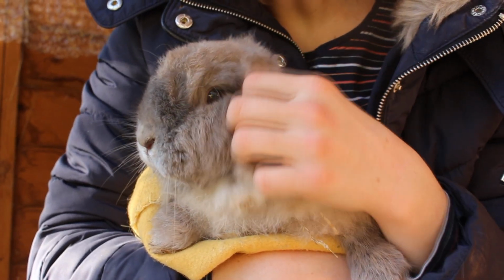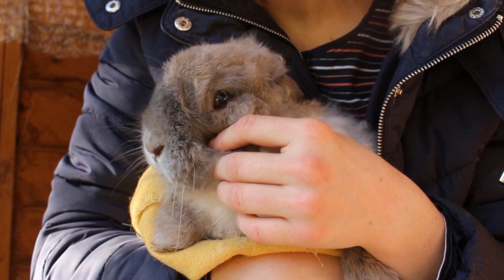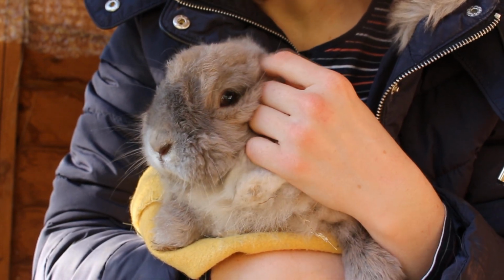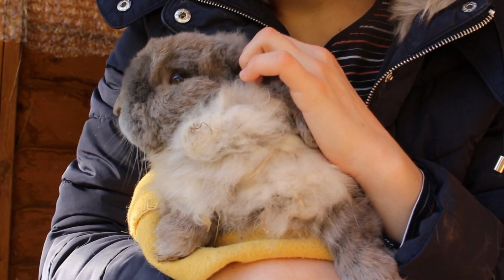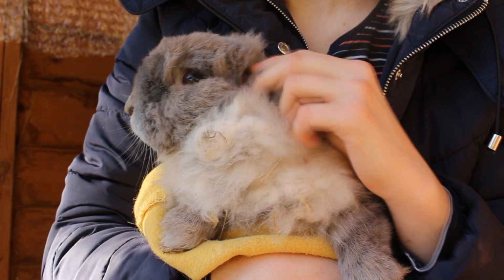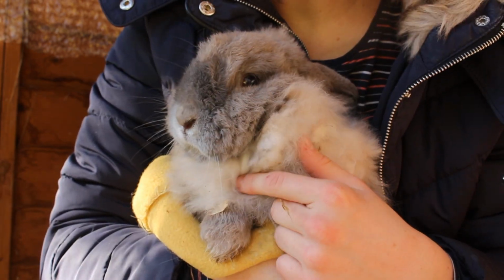And she's feeling pretty chilled. I'm hoping she'll be the easiest because she's definitely the easiest to handle. She's actually pretty old now. How old are you? She must be about 7. She's pretty matted right now. As you can see, there's a big mat here.